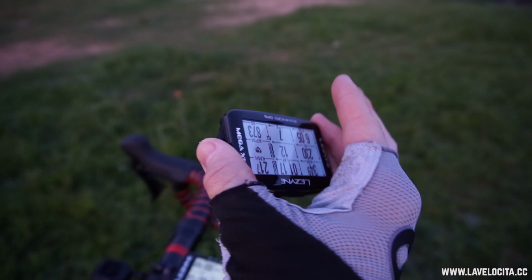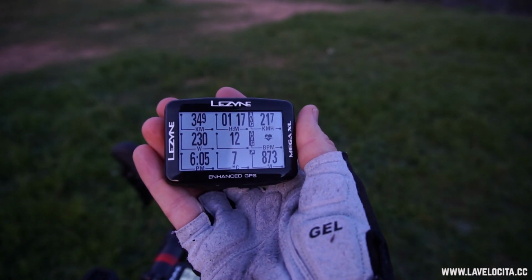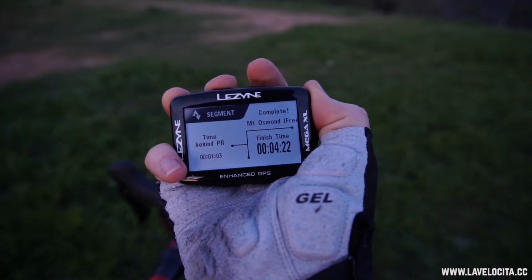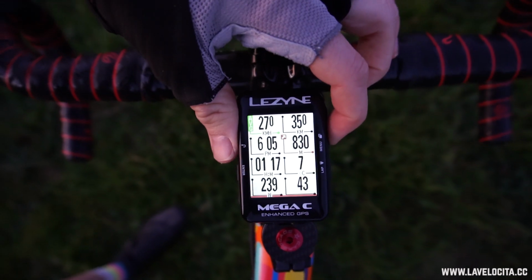Now, there were some issues with the Mega XL, and I'm not sure what that means for all the other units that are out there in the world, but it's something to be aware of. Hopefully it's either an issue with this particular unit or it's a software issue that they can fix and not a more broad hardware problem. The Mega C, no problems at all. This thing behaved excellently the whole time I had it.